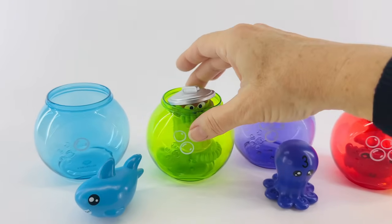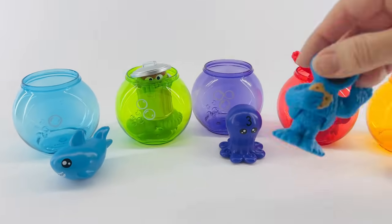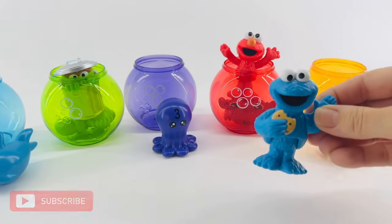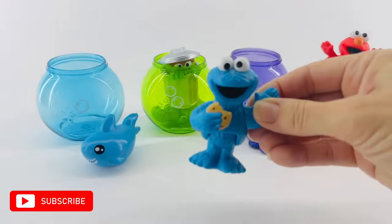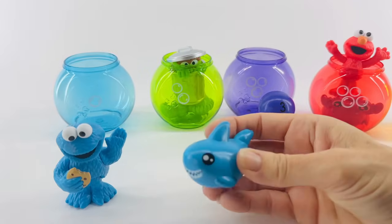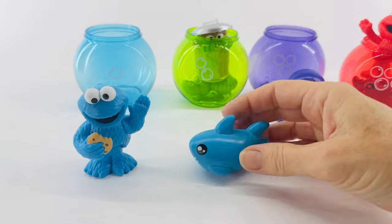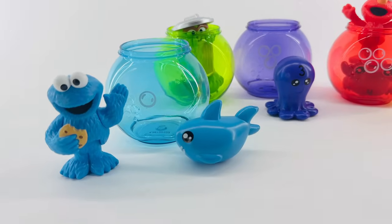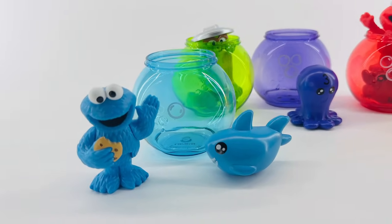Good job, Oscar. What about Cookie Monster? Which one of these fish bowls should Cookie Monster swim in? Yes, the first one. Uh-oh. Here's Mr. Shark. He's blue, just like Cookie Monster. And here's his bowl. If Cookie Monster wants to swim in the shark's bowl, he has to count the bubbles.